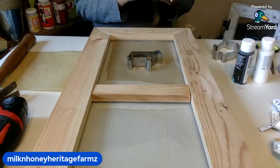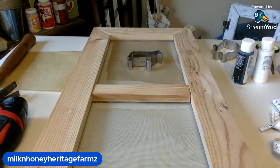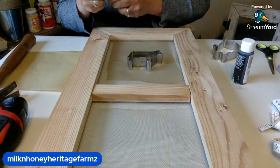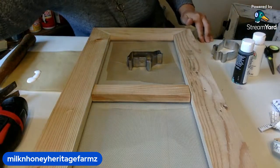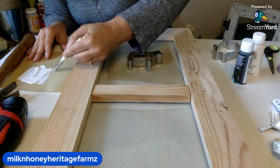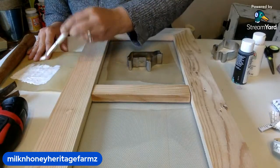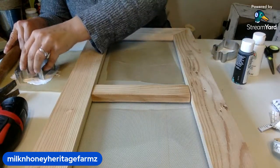I'm trying to get this paint out. I don't think it is. So you're going to want to use a color that pops, like orange or teal or blue or maybe even red, right? Just so that way it shows through. So I'm going to first use white just to get my design on there, and then I'm going to outline it with some puffy paint. Get a paintbrush over here. Spread this out. And I'm going to dip my cookie cutter into the paint just to get my outline on it. Okay. And hopefully, the first time I do it, it looks right.